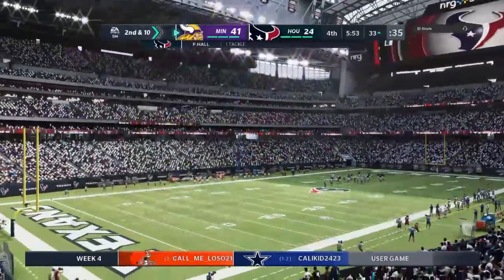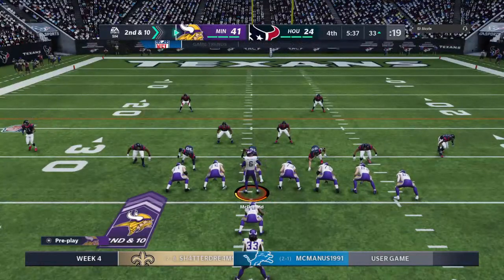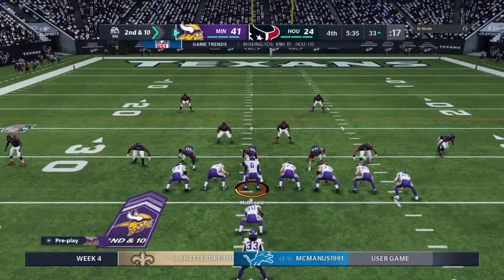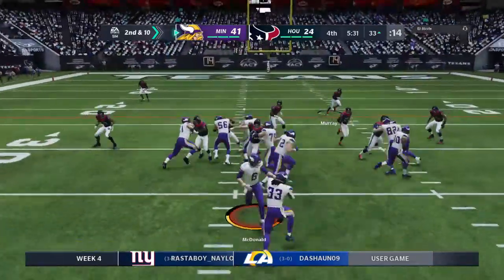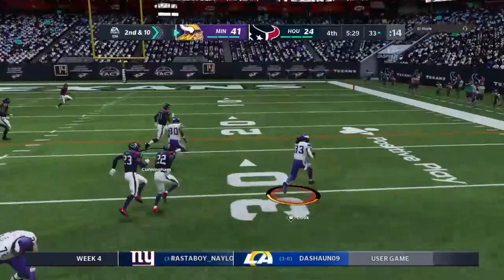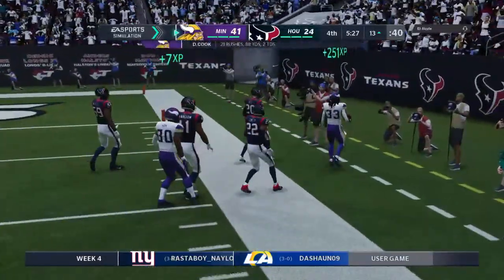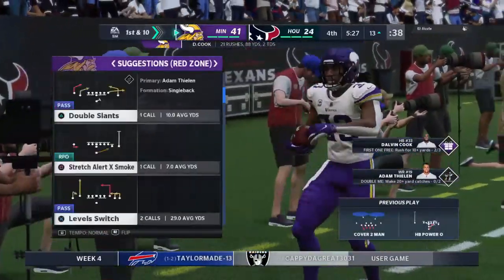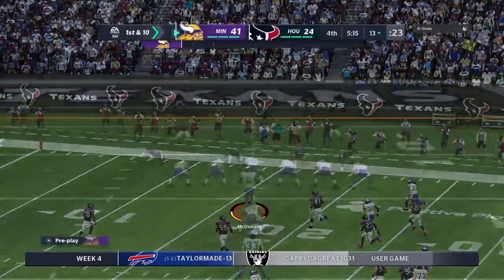P.J. Hall there to make the tackle. Ladies and gentlemen, that is a force of nature at the defensive tackle position. Yes, he's as big as they come, but still plenty agile. He's able to make a nice play there to swallow up the ball carrier. He'll get the first down and more inside the 20. And he'll go out of bounds inside the 15-yard line. That one a gain of 20 and a first down.